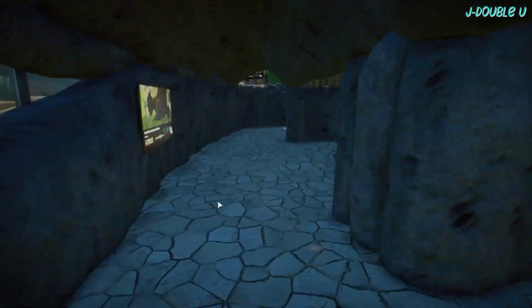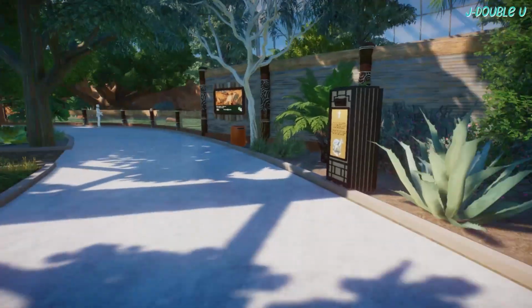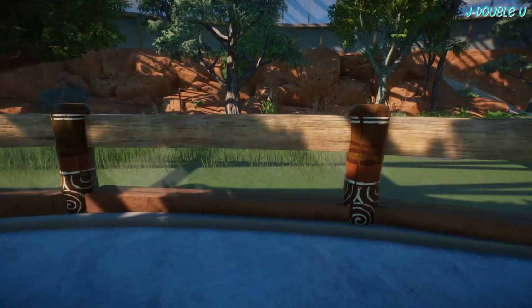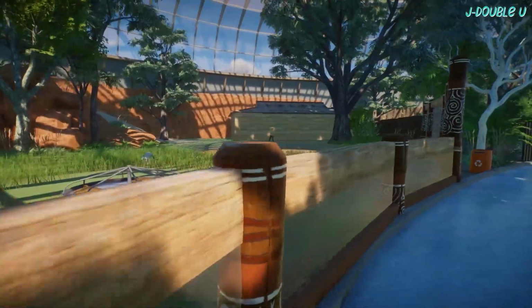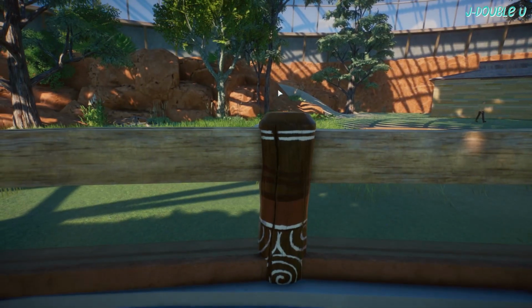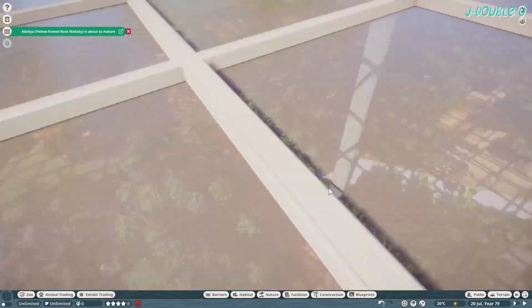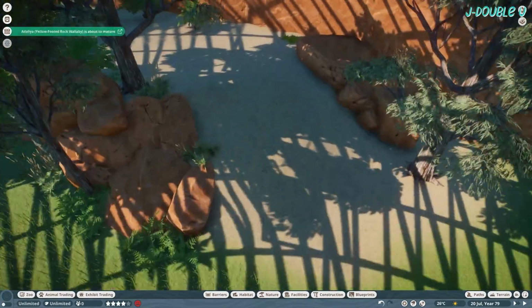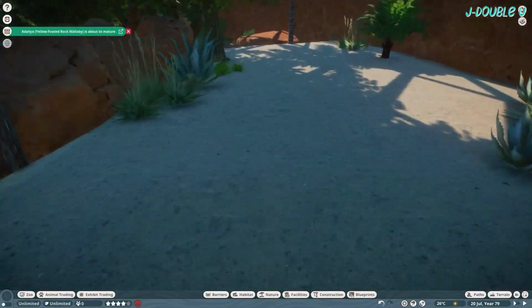And then the yellow-footed rock wallaby. Their habitat is going to get a complete makeover because viewing opportunities aren't great at the moment. But I really don't like this waste of space at the back here. It was alright at the time, but meh.